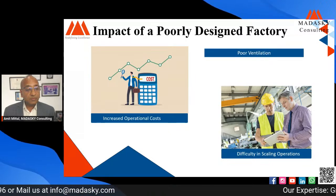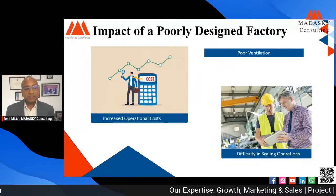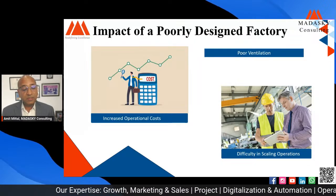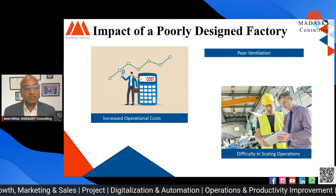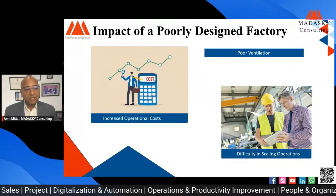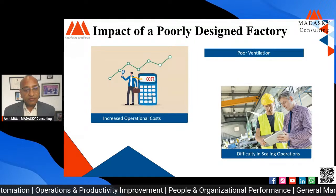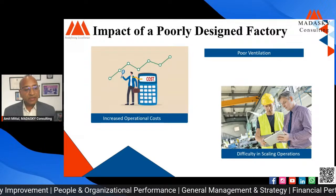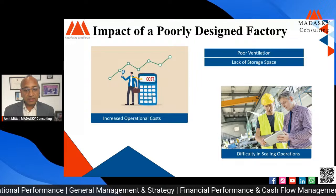Next one, poor ventilation. When we are talking about garment and home textile factories, a lot of people work over there, and having the right ventilation system is important. People's comfort level leads to better efficiency. If they are not comfortable when they are working, obviously they will have lower efficiency in the factory.